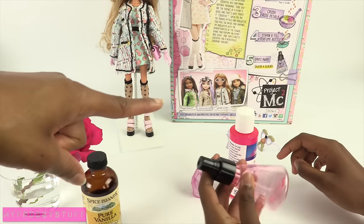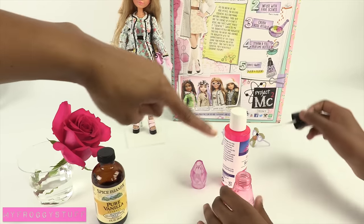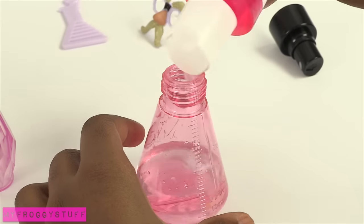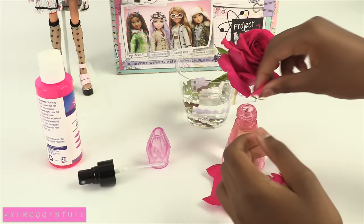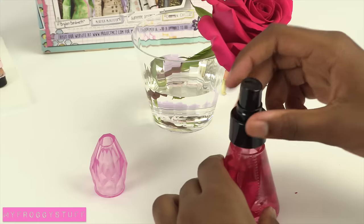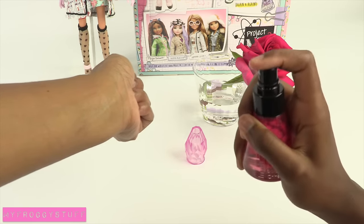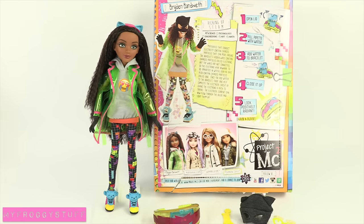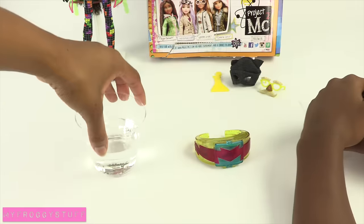sure to read that. And adult supervision is recommended, so my assistant here is going to fill the bottle with rose water to the third line from the top. Pour away. One drop of vanilla extract and 3 torn or crushed rose petals. Put on the top, shake, and you're done. All right, that's enough. Smells good.